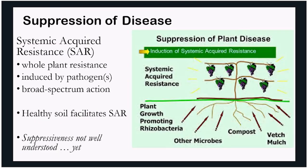So how does suppression of disease in a general way happen? So you've got your very good healthy soil, which you applied compost down there, as you can see, and then maybe you had a cover crop like hairy vetch, which fixes nitrogen, and whose mulch, after it dies, is great on the soil. Your microbes thrive, and you've got lots of them.